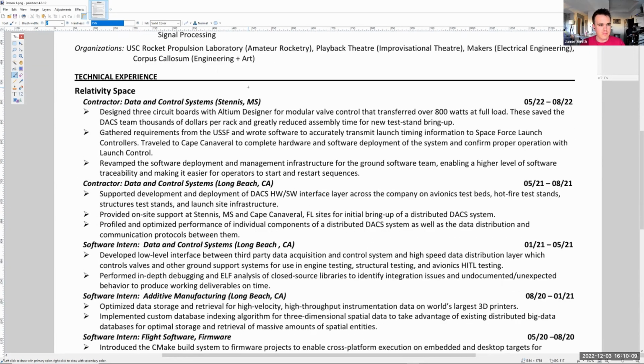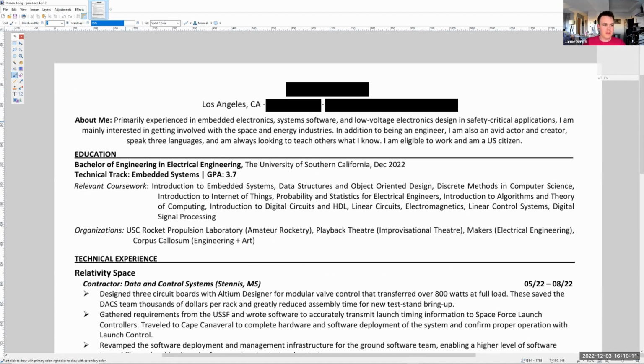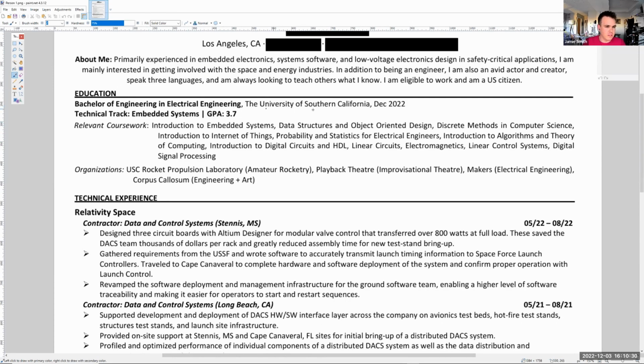So resume 1, we can see they have an About Me section, mainly interested in getting involved with the space and energy industries, being an engineer, actor and creator, speaking languages. I don't know. It's fine. I don't think this is necessarily what I'm looking for when I read a resume, but it doesn't do any harm. Bachelor of Engineering, good to see.